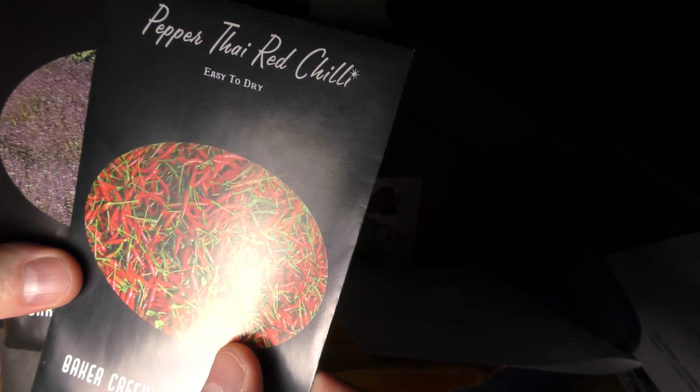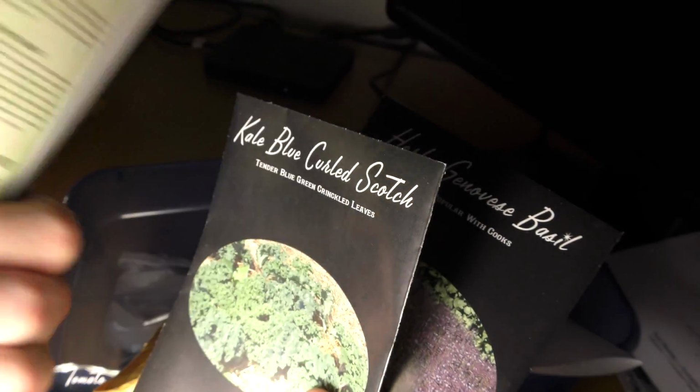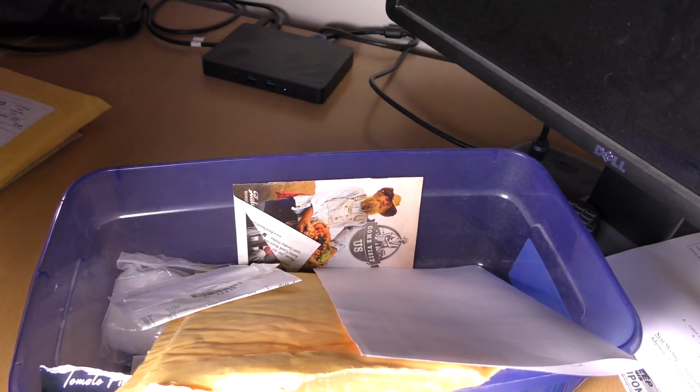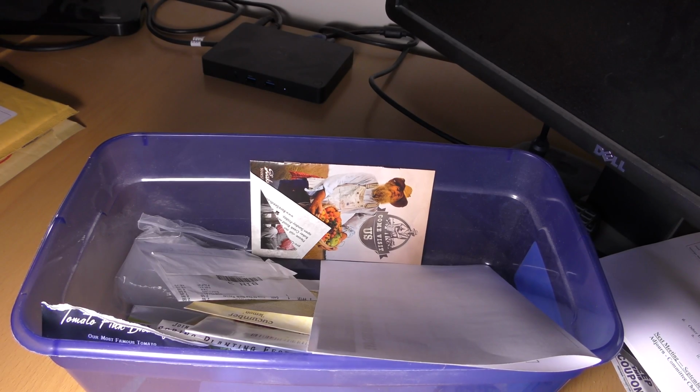Just some miscellaneous flowers. Red Thai chilies. I actually had a plant or two that produced quite a bit of these. These were very good. Love to dry those. And a couple of herbs. Oh, Ozark Giants. Nothing in that pack. And some basil and kale. One year we were trying to do kale for smoothies. I'm not necessarily one for kale, but my wife likes kale. So, one year we tried to do that. I don't think it did very well, to be honest.